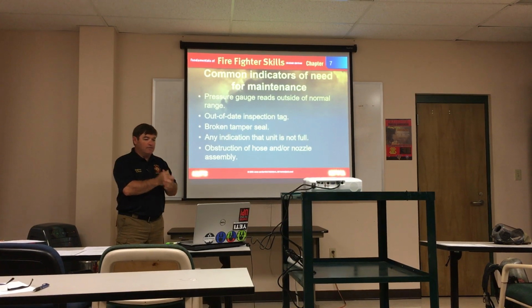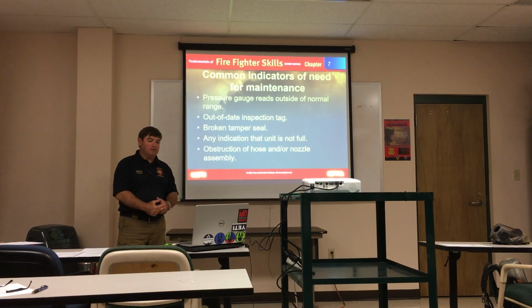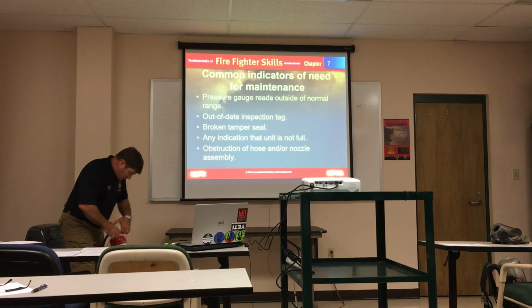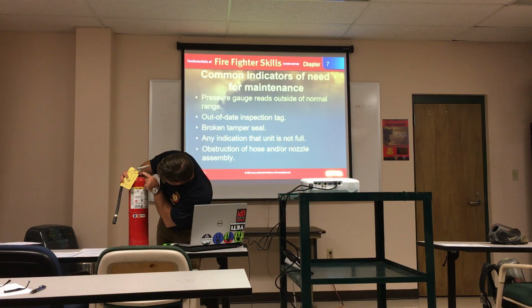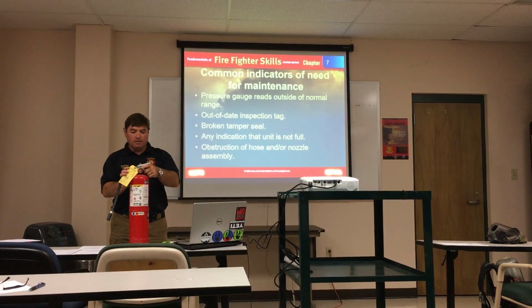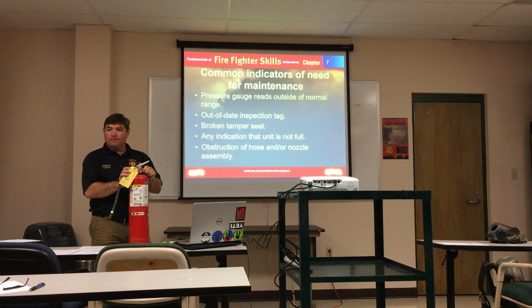Common indicators of need of maintenance. The pressure gauge reads outside the normal range. As you can see on this one here, it's outside the normal range. Well, it's just in the normal range here. So sometimes these are defective. And why did these become defective?